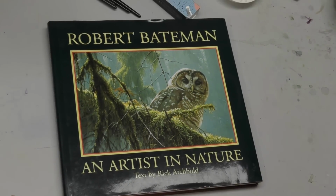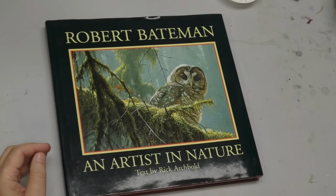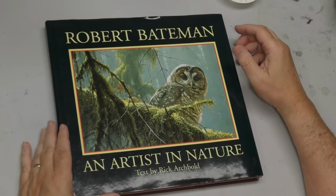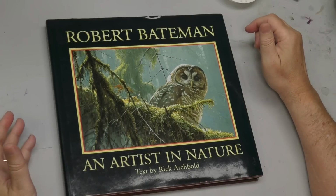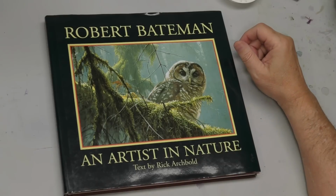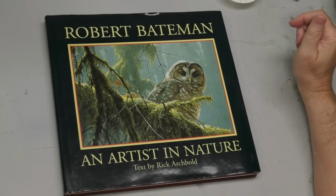All right, and lastly, a book. How many of you out there have ever heard of the artist Robert Bateman? Well, if you're at all into wildlife artists, you should have heard of him. Robert Bateman is a Canadian artist, wildlife artist. I think he primarily works in acrylic. I'm not sure about other medium. I know he does work a lot in acrylic. I bring him up because he's like 93 years old now. I think he's still kicking. That's disrespectful. I think he's still thriving. At least I hope he is.